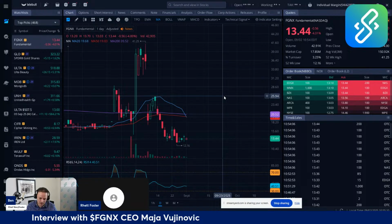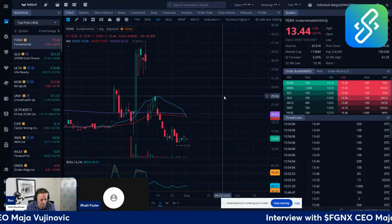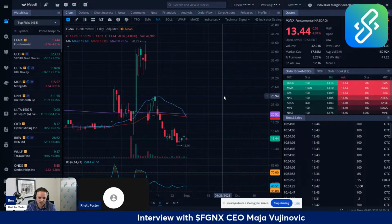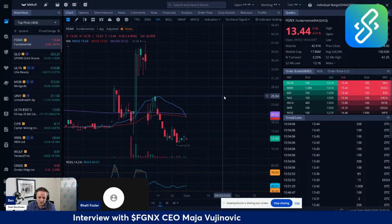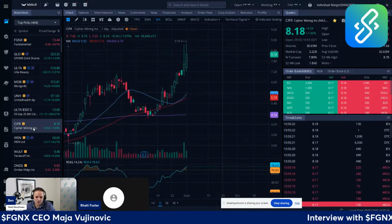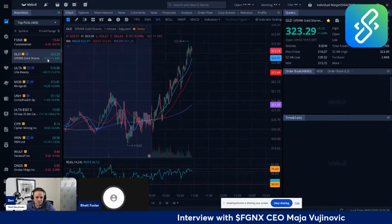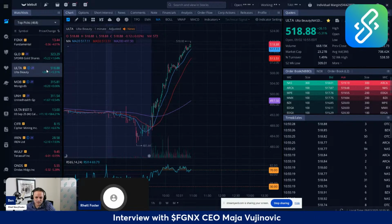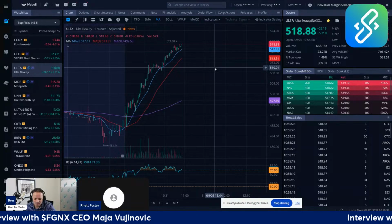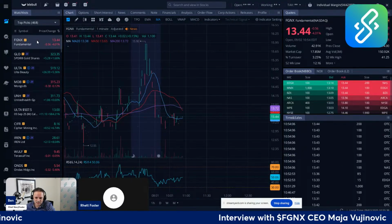These ETH treasury companies can probably be profitable and pay dividends. I think one of them, BTCS, declared a dividend 10 days ago, but it looks like all of them are keen on just reinvesting the staking revenue back into more ETH. For the time being, that makes sense for now. But down the road, it probably will get paid out to the shareholders as dividends. So something to look forward to in the future. Yep, absolutely. All right, so that's FGNX.